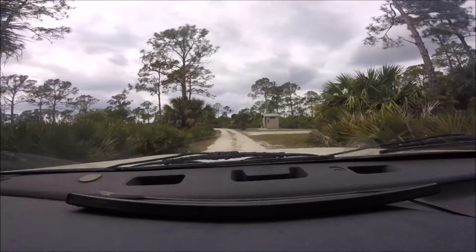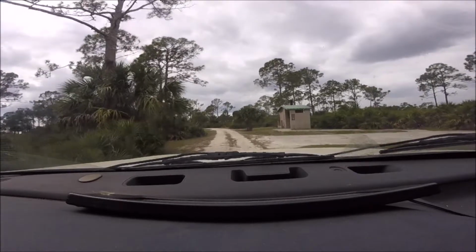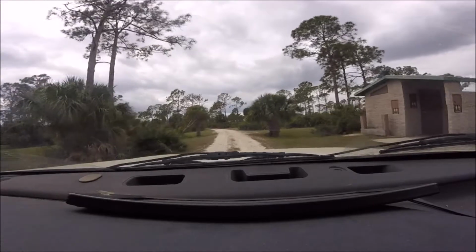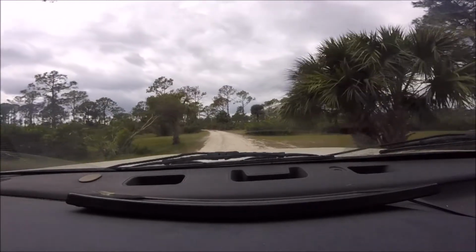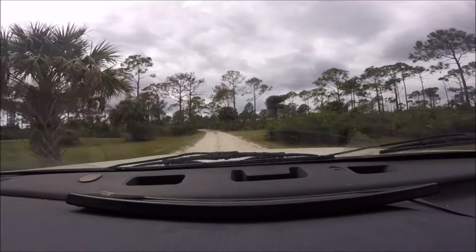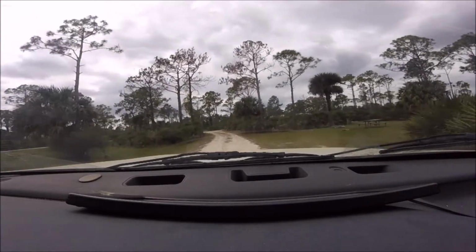This bathroom on the right is handicapped accessible if you go up this concrete slab, and then all the way around there's a sidewalk that gets to it. That concrete slab is the last place for handicapped parking. And you can camp there, handicapped campers. To the right and left of us are plenty of different camping areas.